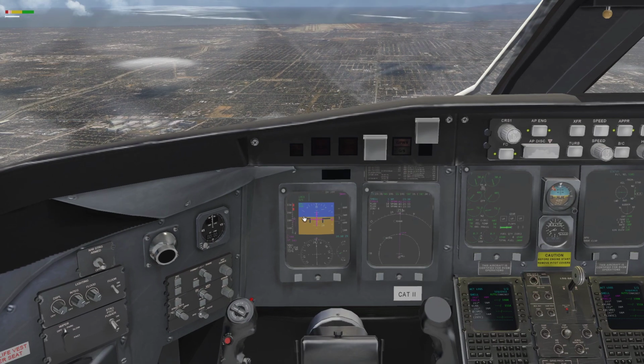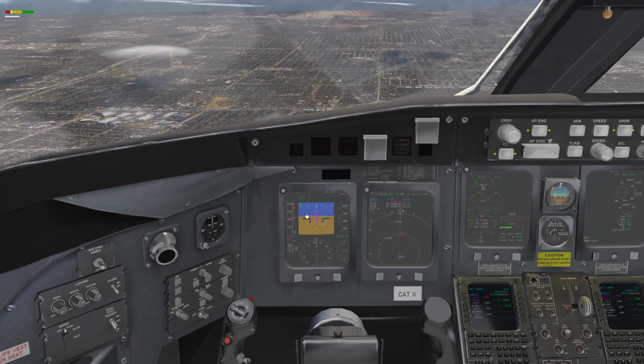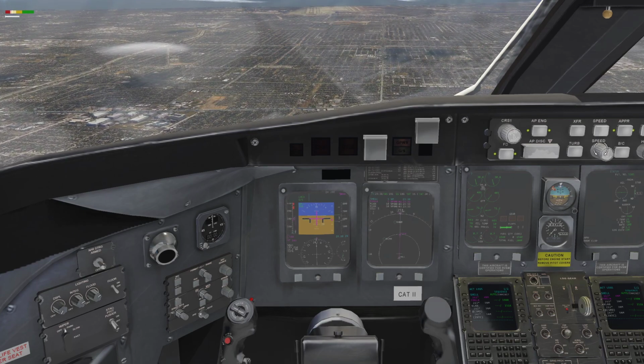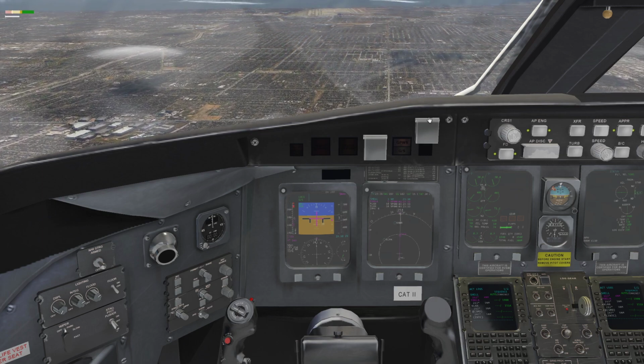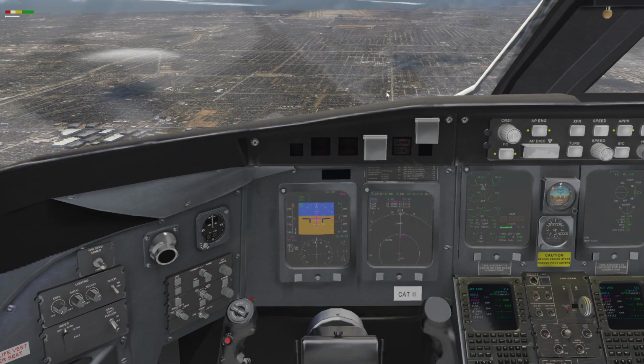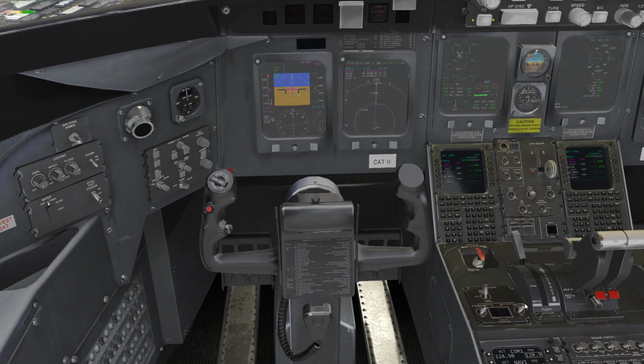Los Angeles Tower, November 567 Zulu Kilo, holding short of runway 25 left with Alpha. We're 567 Zulu Kilo, flaps 30. LA Tower: Runway 25 left, cleared for takeoff. Cleared for takeoff, runway 25 left, Zulu Kilo.